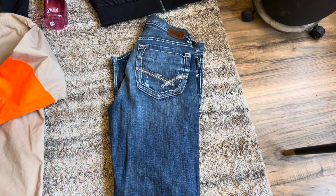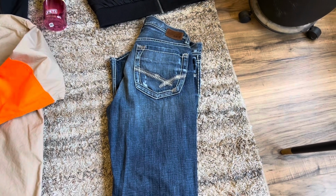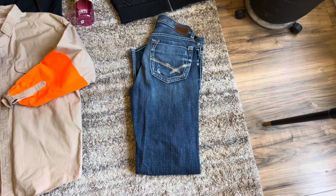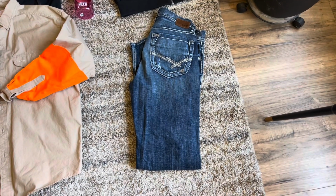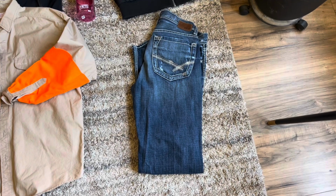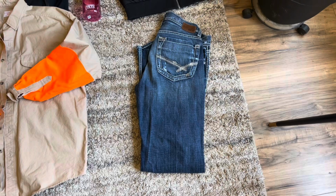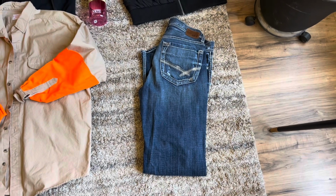And then I got this pair of BKE Justin jeans, paid $5 for them. Pretty clean, pretty decent size. Probably should be able to get somewhere between 25 to 35 for them. I do better with BKE in men's sizes and styles, but I also do fairly good with women's BKE jeans.